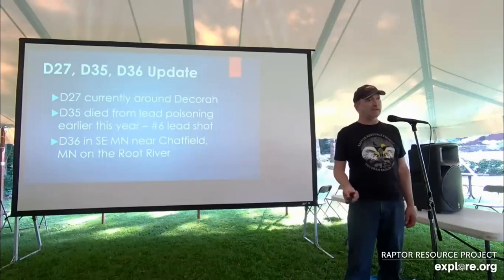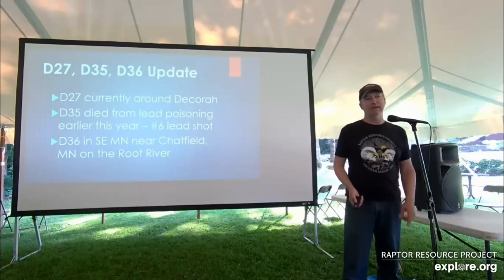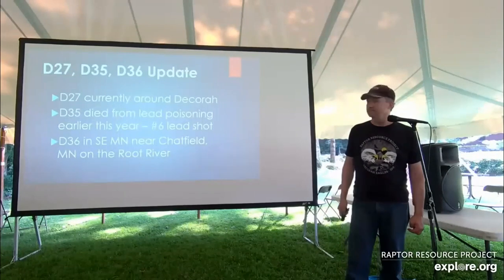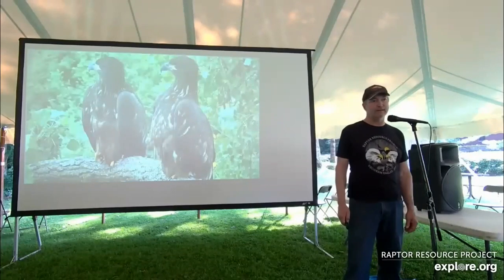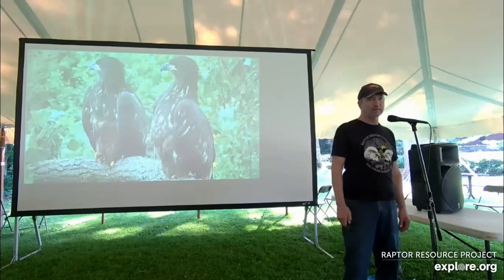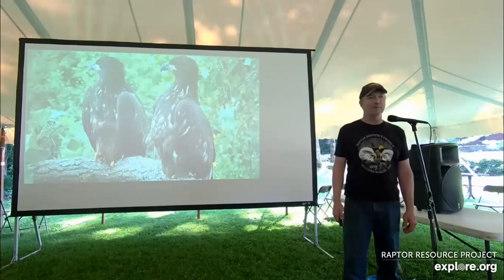D36, we know that he's been hanging out up towards Harmony, Preston, and Chatfield area. High water, we know it's the Root River. So here's D35 and D36, right here at the hatchery the year that they were dispersing. They look like they're all ready to go, standing straight up, just for the camera. I think they were hams.